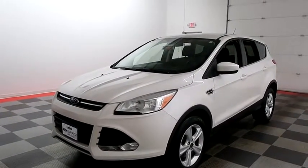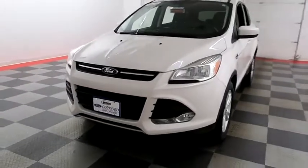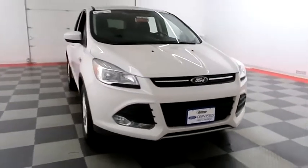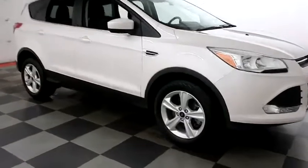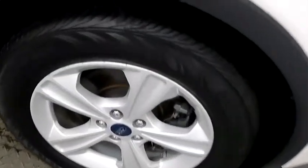Today we're going to take a look at a 2014 Ford Escape. Stock number is 18G786B. Starting right away up front, you have factory fog lamps. A look down the passenger side, you have alloy wheels wrapped with Continental tires. Inside, cloth interior. Seats are clean all the way throughout.